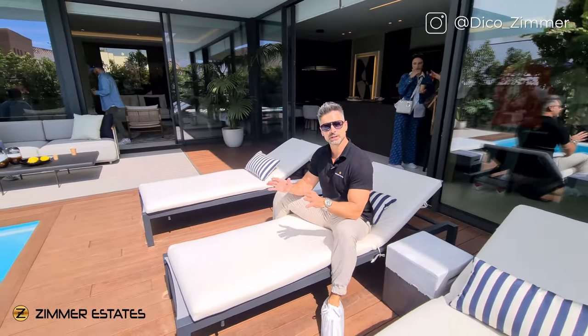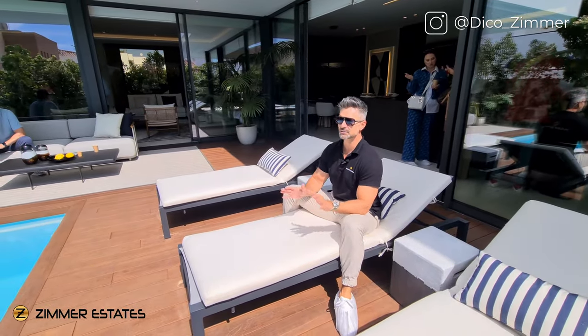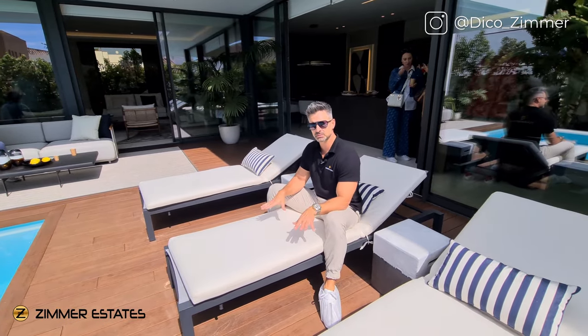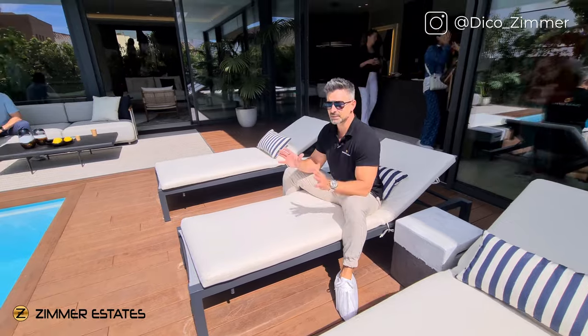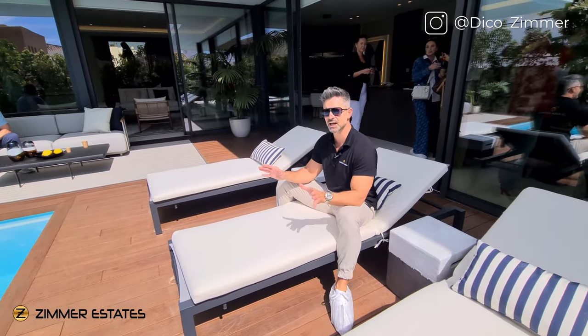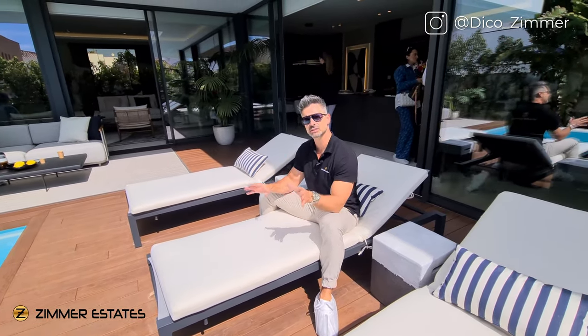Another thing to point out, very interesting, is that the client is from Ireland. He's an investor. He bought the plot. They have a partnership here to build a villa and to sell it. The price of construction for this house is around 3,000 per square meter.